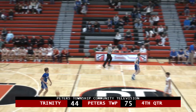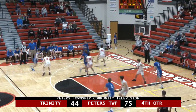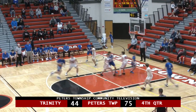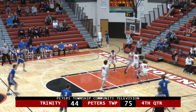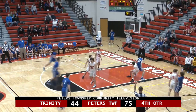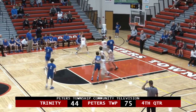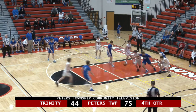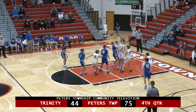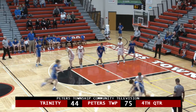If you're an official, this is the kind of game you want to referee because there really wasn't a whole lot of pressure on them to do anything wrong because the lead got so big so early. Yeah. Number 30 goes to the paint. Offensive rebound. Number 22 kicks it out to number 2. No good. Number 4 is going to get an offensive rebound. He's going to put one up. That's no good. And another offensive rebound. Blocked shot by Vaccarella. Trinity maintains possession.